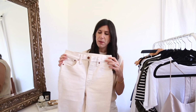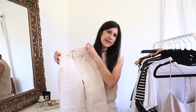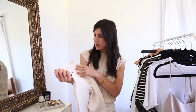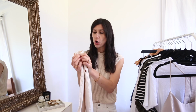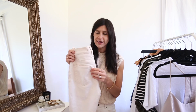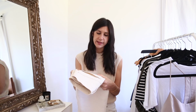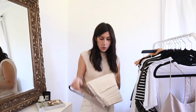And I love this pair from Madewell. These are called the Perfect Vintage Jean, and they're really nice, sort of a slim fit through the leg, but they're not a skinny jean. I'd say they're probably more of a cigarette jean, and a nice high rise on them too. They are kind of this very light oat colour with little flecks throughout it. I think the colour is called canvas, and it really just does look like an untreated cotton, which I love, and it has a little bit more warmth than a stark white pair of jeans would.